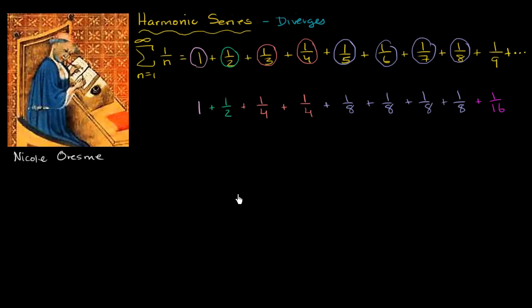Well, let's first verify that we can use the comparison test here. In the first series, each of the terms is non-negative. In the second series, each of the terms is non-negative. And we also see that each term in the harmonic series is greater than or equal to the corresponding term in this series. We constructed it this way. These are equal, 1/3 is greater than 1/4, 1/4 is equal to 1/4, 1/5 is greater than 1/8, 1/6 is greater than 1/8, 1/7 is greater than 1/8, and 1/8 is equal to 1/8.